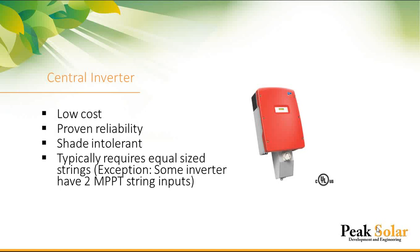What I mean by shade intolerance is if you have some shading on your roof or on a ground-mount form, and you have some type of shade, well, what's going to pull down this system? You're going to pull it down based on what's being shaded, and it might have an effect on the whole entire system. Now that can be a real problem for people that want to have a lot of electricity. However, if you don't have any shade and you're in a good position, the centralized inverters are probably the most reliable, and they're the best technology out there because they've had proven track records.